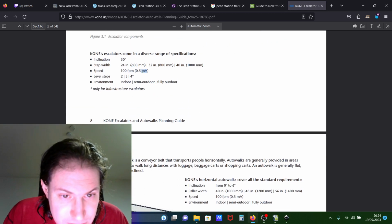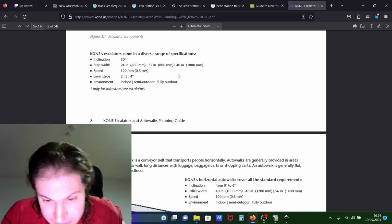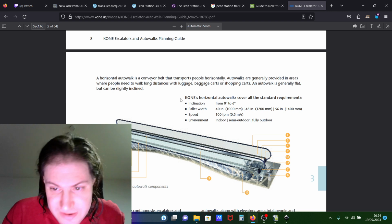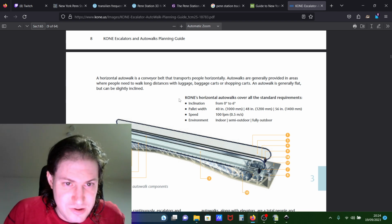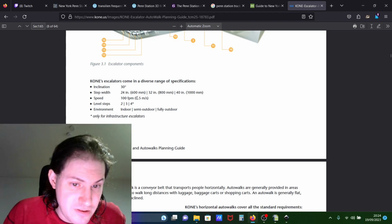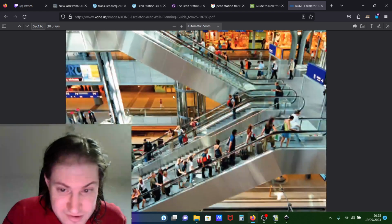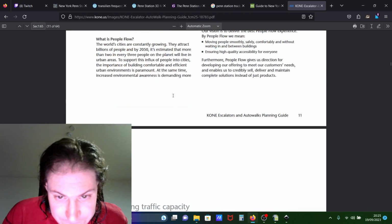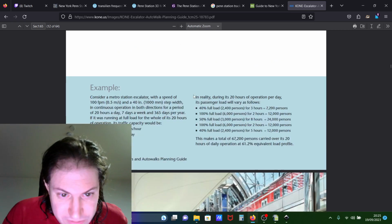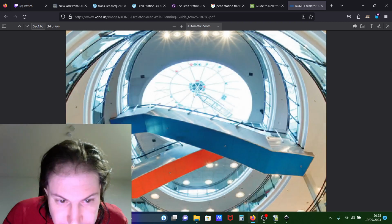Speed is the problem. They're not saying if it is rise speed or escalator speed, because if it is escalator speed, then the rise would be, I guess, 1 divided by square root of 3, because that's the tangent of 30 degrees. I'm assuming that that is the speed.